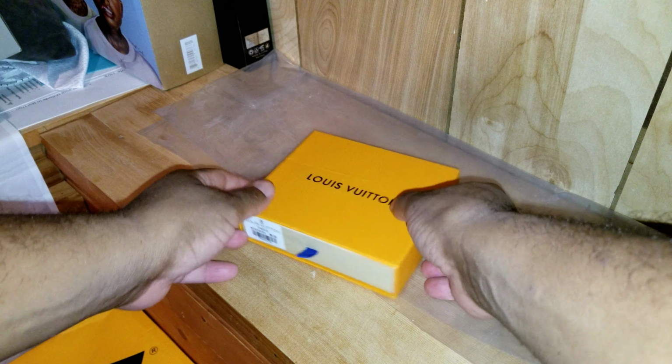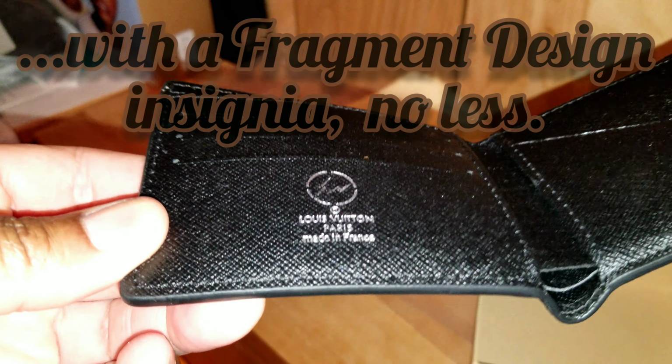Get the wallet. Now, what I'm showing you right now is a Louis Vuitton monogram wallet. Pretty nice overall. As you can see, the detail, the leather, the Louis Vuitton sign that you see there. Now, I'm going to tell you a little bit about the wallet while we're looking at it real quick. Not even the wallet, but just Louis Vuitton itself.